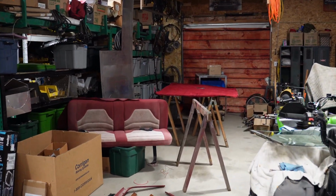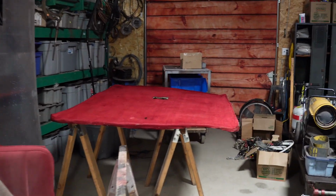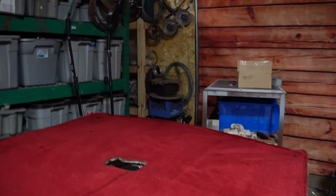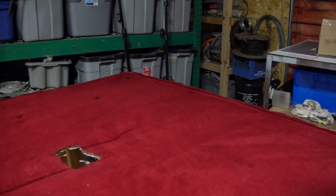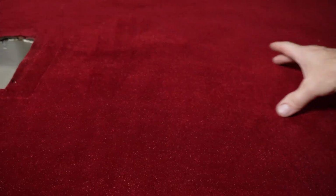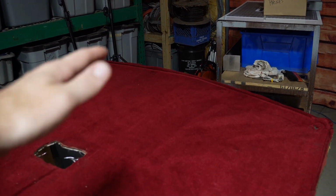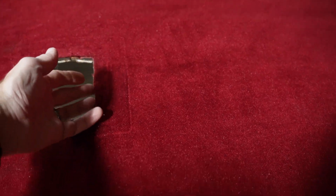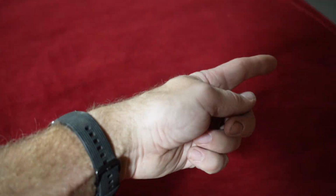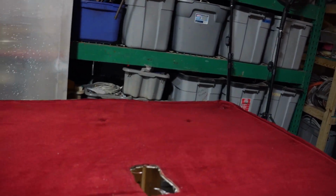All right, we're back. I figured I'd give a quick update. I've been laying out all the pieces, but the headliner I showed you before looked pretty good, and I'm pretty happy with it now. I'm pretty sure once it's installed, it'll be just fine. This section right here, kind of near the front, the fabric was separating from the backer, and I peeled it up a little bit extra from both this cutout and from the front, and then I sprayed some contact adhesive in there, and hopefully that'll help that stick. The rest of it I am really, really happy with.